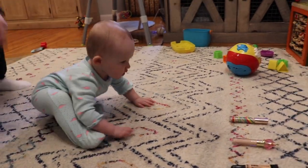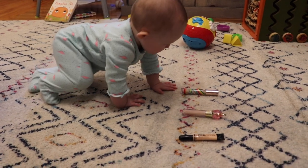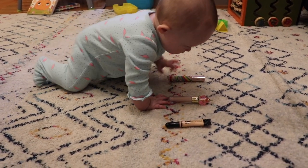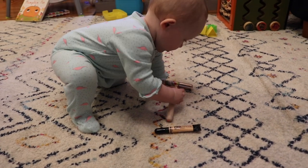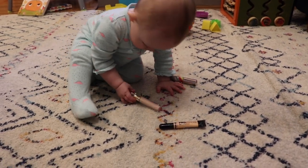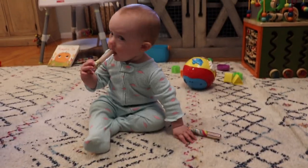And then she picked my concealer. Come on, baby. I knew you were gonna pick that one because it's got the pink thing on the top. All right, mommy, give it another go.